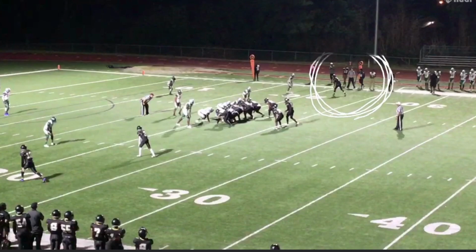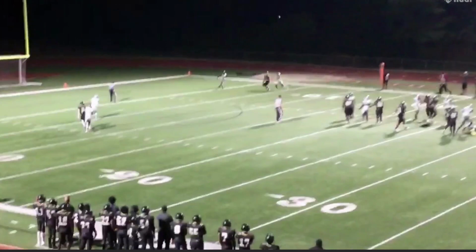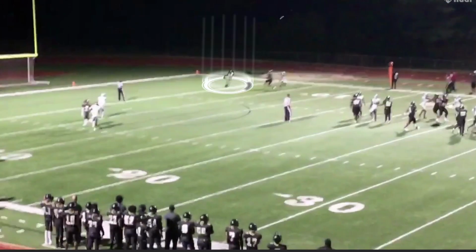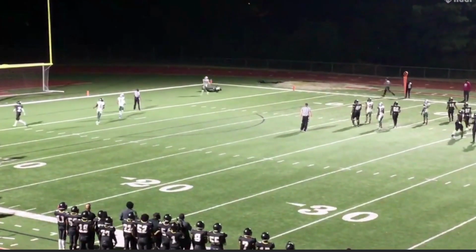And we got him on the outside up here at the top of the screen. And this is just a straight go route, runs right past the defender. And again, we see 2 defenders on him. Another jump ball. We believe in this man. We know that he can make those catches. He does it every single time.